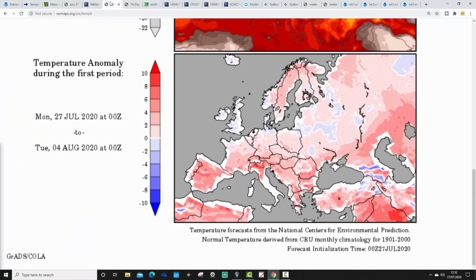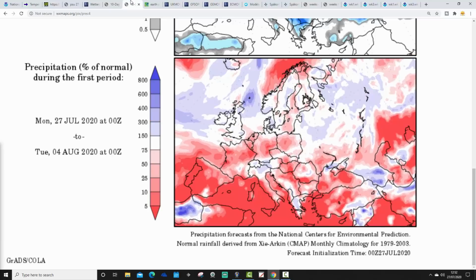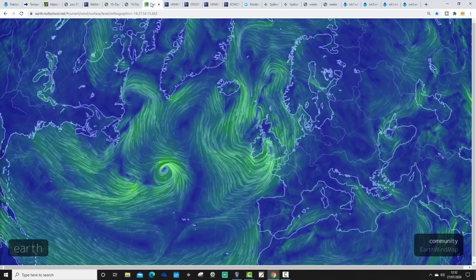Temperature anomalies on the 27th of July to the 4th of August are close to average, so not a particularly big deviation either way. And precipitation anomalies from the 27th of July to the 4th of August, again, are close to average. So not a great deal happening from a temperature and rainfall anomaly in the next week, really.